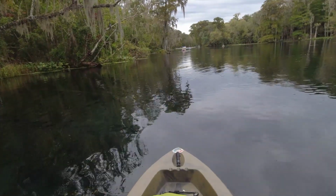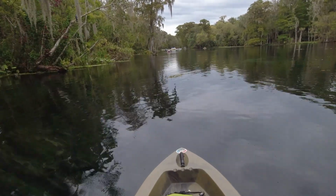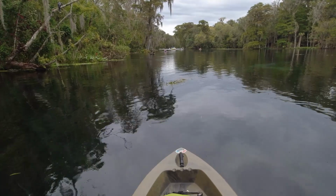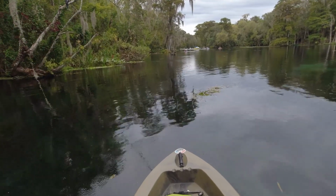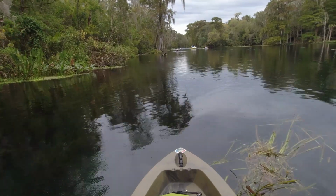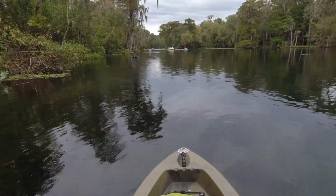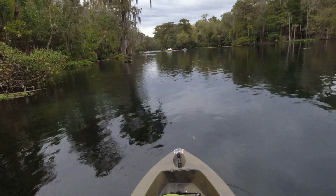Now they do allow boats to come up and down this river, but they have to try to keep a no wake through here. And most of them do a pretty good job of it. Some of them are kind of dinks about it, but for the most part, everybody's pretty good about it.